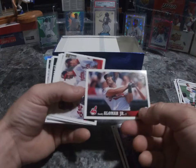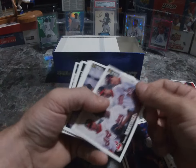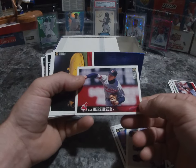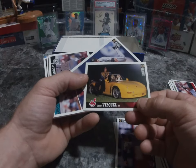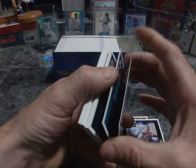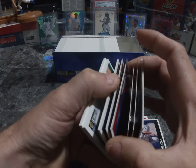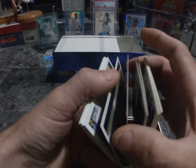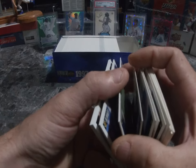Ooh, Sandy Alomar Jr. Very nice one there. Dennis Martinez. Hey, Orel Hershiser. He's a great player there too, back in the day. Never really collected him, but I do have a lot of his cards. As many as I had, I probably should collect him, but.